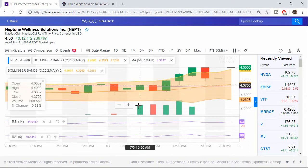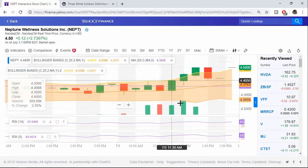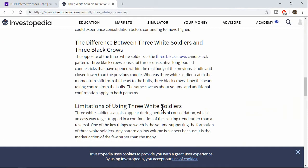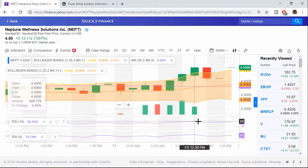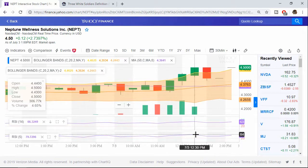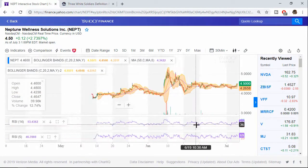360, 380. And you look at a normal, these dojis, it's just like 10, 14, 20, up to 300. Okay, we got our soldiers. 3 white soldiers, folks. I just found it right here, right now, and we're talking 11:30 a.m. on July 3rd up until 12:30 p.m. July 3rd in the 30-minute chart of Neptune. I like those soldiers. I like the volume on those soldiers.